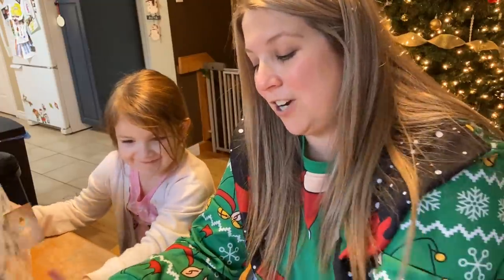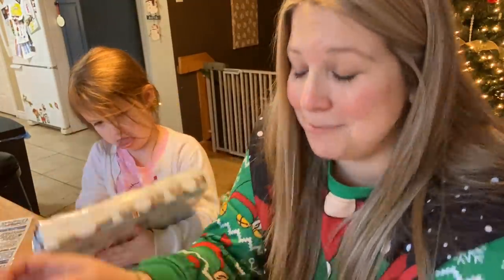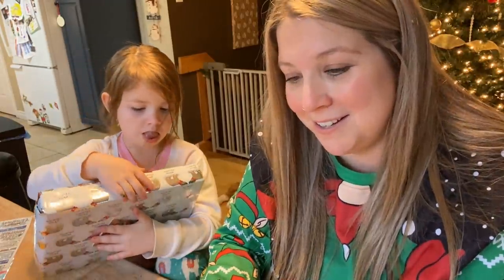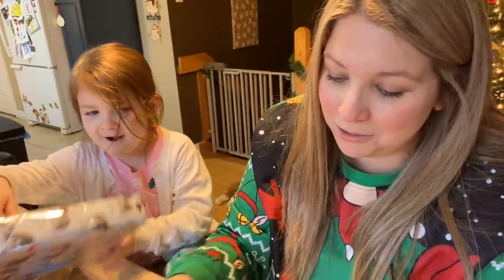Let me open the card first and then you can open that. Oh, now this is cute. Merry Christmas wishes, sending Merry Christmas wishes across the miles. From Scotland to here, that's a lot of miles, my friend. Oh, look at the little guy on the back. So cute. Open it quick.